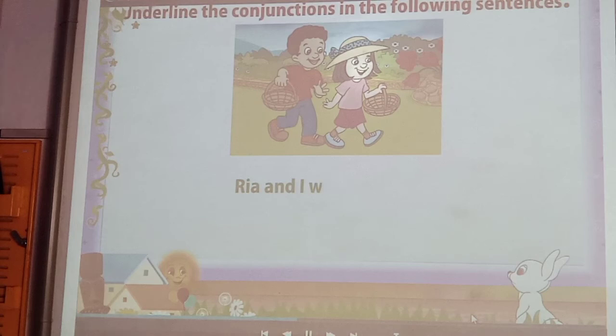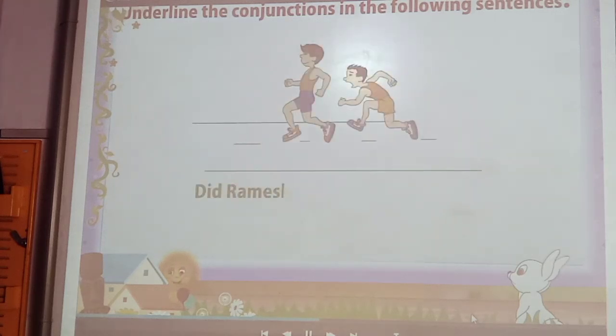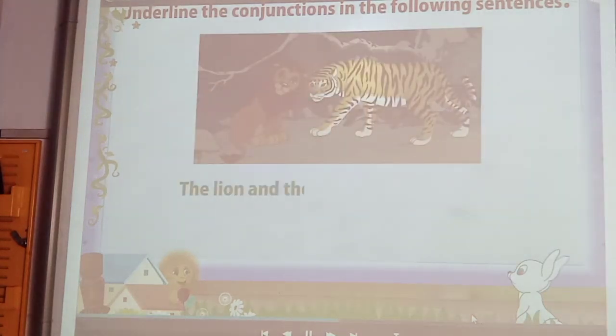Ria and I went for a walk. Did Ramesh or Mohan win the race? The lion and the tiger are wild animals.